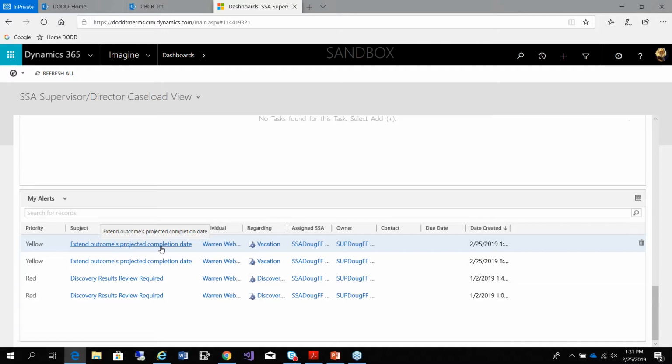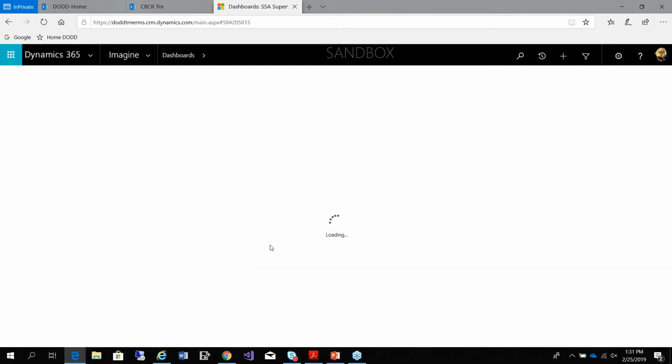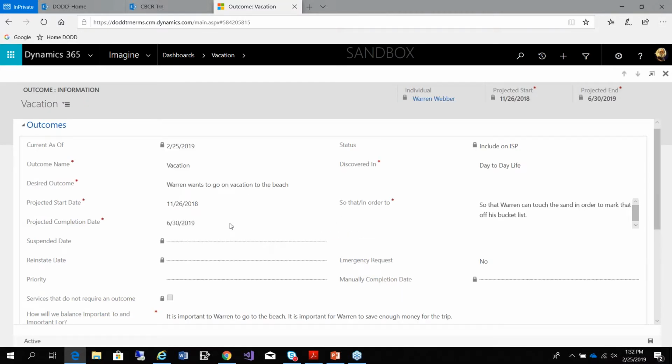But I already know what I need to do. So to make it one less step, I'm just going to click on the name of the outcome itself and go directly to the outcome. It'll pull up the outcome, and then we've got the 2 fields that we want to say yes to, and then have the option of saying yes, that we want the SSA to be able to change those dates.